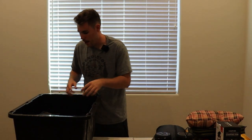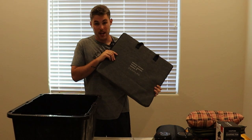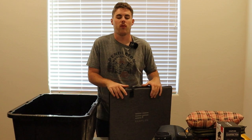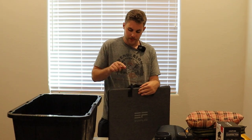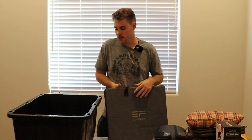All right, now that we got that put away, the other item I have in here is a 110-watt solar panel kit for my EcoFlow. I'll show you my EcoFlow things in a second. I have a bigger one and a smaller one. The bigger one runs my fridge. The smaller one we keep in the tent. I put this on my roof, run the wire into my tent to the smaller one, so during the day it charges, and at night we can charge our phones.